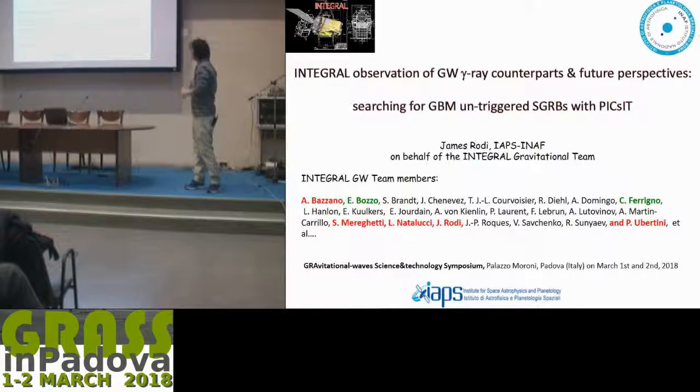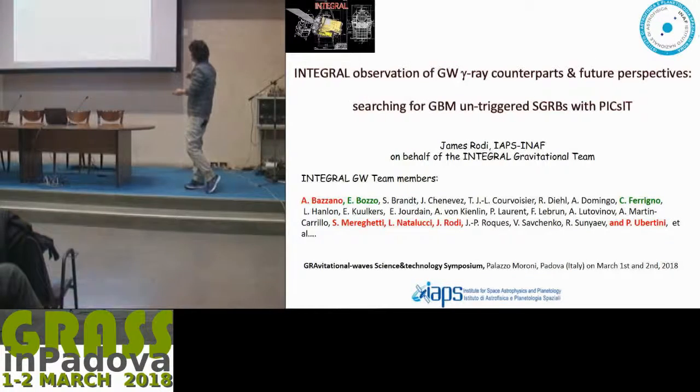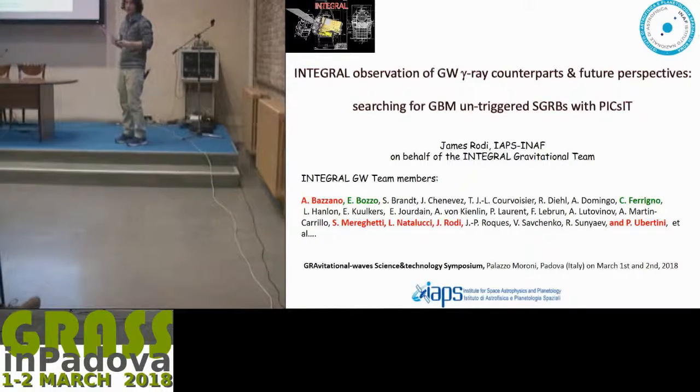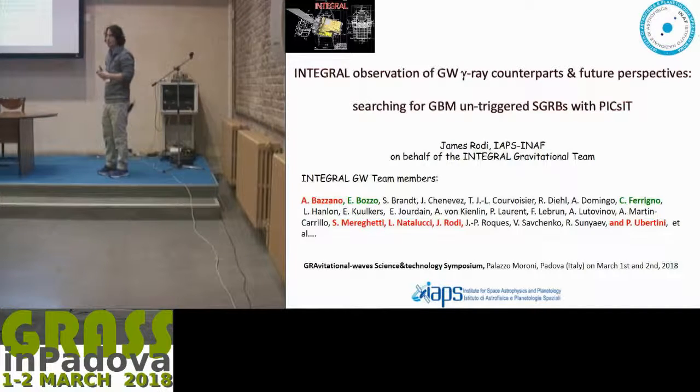And some observations of gravitational wave counterparts in gamma rays, and then some future work, things that we're working on now to prepare for O3.